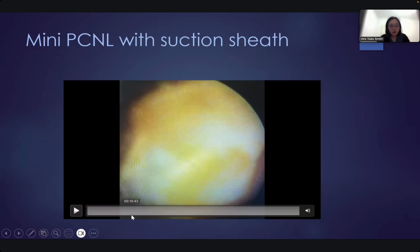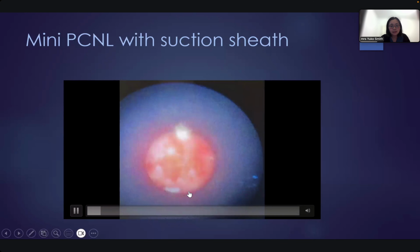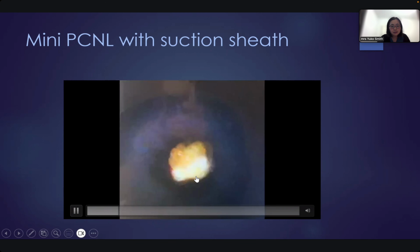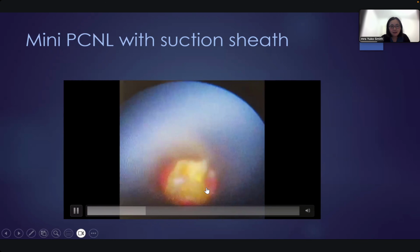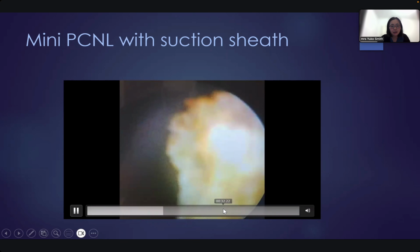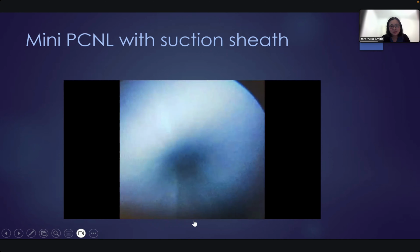Here is an intraoperative video, and you can see that as the scope is retracted, some of the fragments will follow. Sometimes they need a little bit of a nudge to free them, but you can see how efficiently the fragments are evacuated, and you can see them leaving the port into the suction bottle just there.